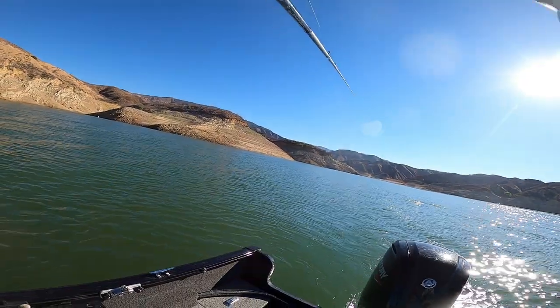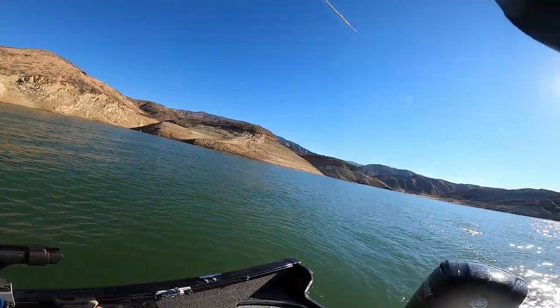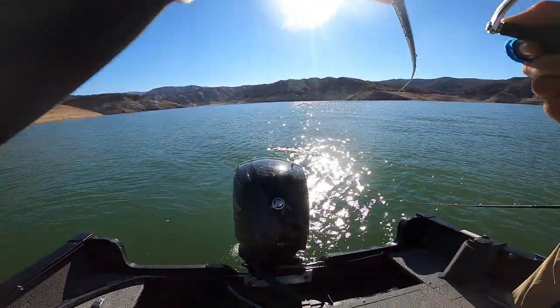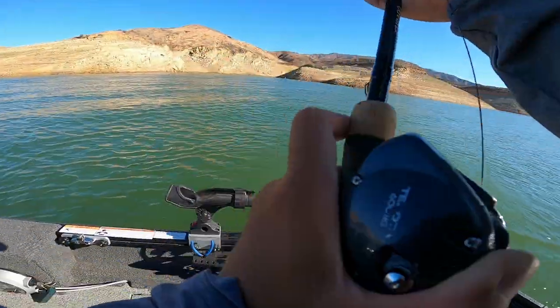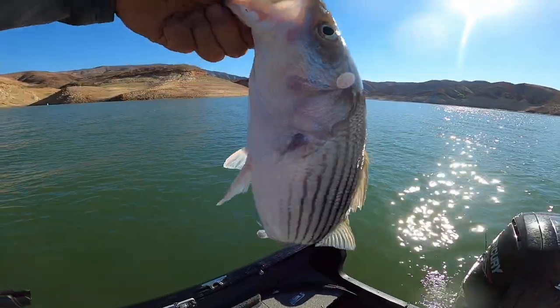Is that a bass? The way it came up. Oh, just a small guy? No, it's not a bass. It's stripey. Schoolie size. Nice. Got him on the shad fly.